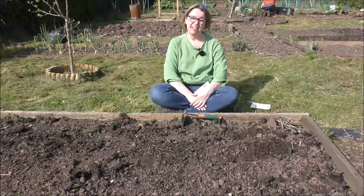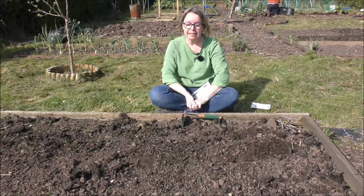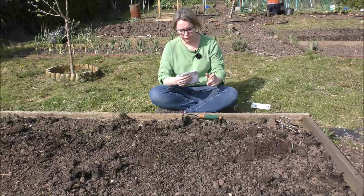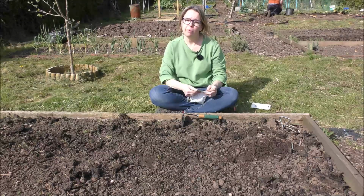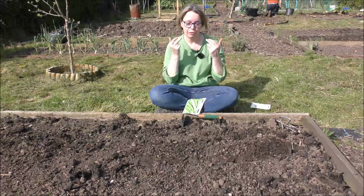Right, okay, I'm not going to carry on with that anymore. I'm fed up with that now. I will carry on in a minute with that. Water these in, and that's it. I've got my first lot of Manita broad beans in. Fingers crossed.